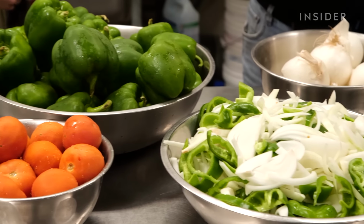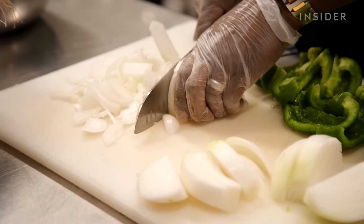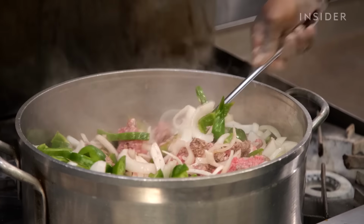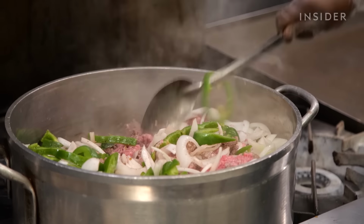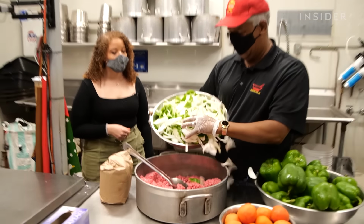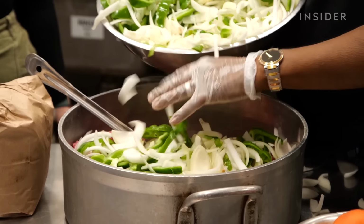The chili sauce begins with simple, fresh ingredients. Ground beef topped with roughly chopped white onion, green peppers, and tomatoes, loaded into a large stock pot. Chain restaurants, and other people making it, they're going to have exact measurements and everything. This is how we do it here. You just pour it in. Okay, we're just going to toss in these peppers and onions.